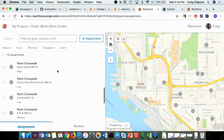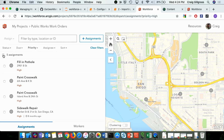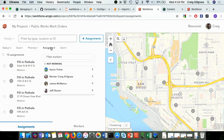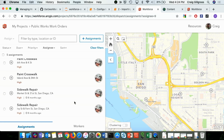Let's go and select them and zoom into them. There's all those assignments that we created programmatically. You can see the different assignment types that have come in and been set up. And really just to prove the point that I can work with the assignments either in the web app or through the Python API, I'm actually going to go and find all of the high priority ones, and I'm going to go and assign those to myself. I'll clear that, and if we only look at those 5, you can see that I've got those assignment features I created through the Python API. I'm using them the exact same way through the Workforce web app.